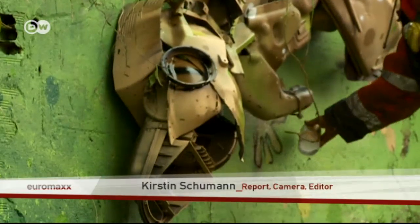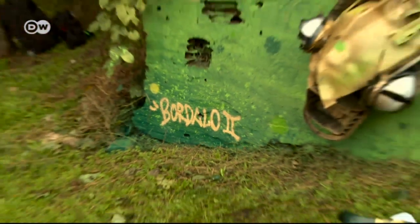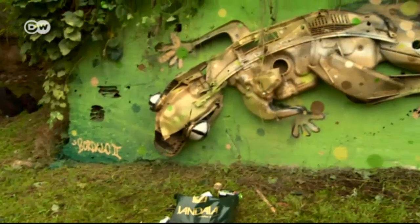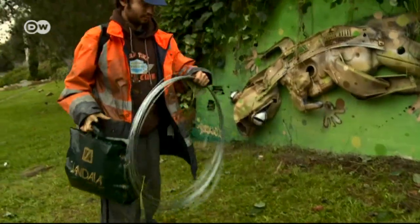Bordalo Segundo puts the finishing touches on his latest artwork. This gecko is the last part of his series, Trash Animals. Now his focus will turn to his next project in Berlin.